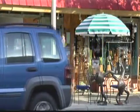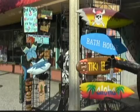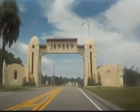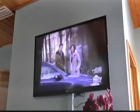Everybody pretty much hovers into Jensen Beach. Even if they're staying on the island, they're coming to the downtown district and going to the restaurants and checking out the gift shops. Staying at the Jensen Beach Inn is a great way to experience the best Old Florida has to offer without giving up any of the amenities you'd expect from a modern hotel.